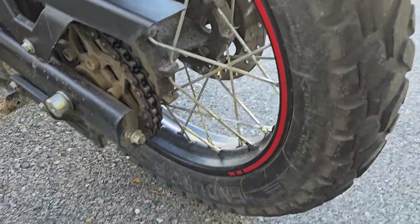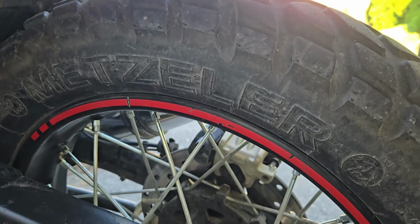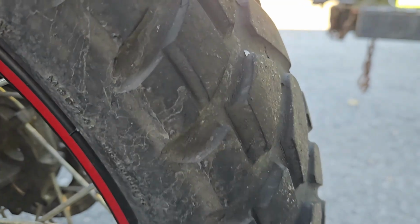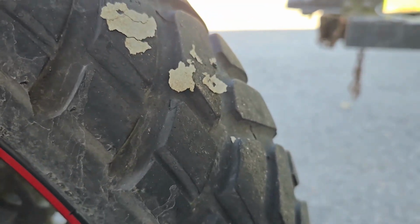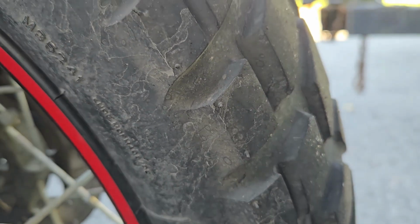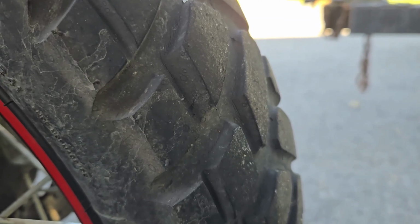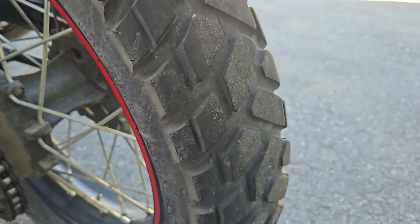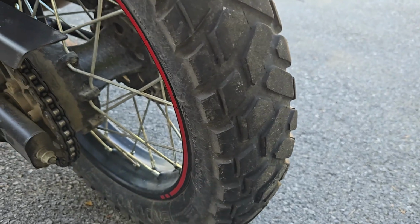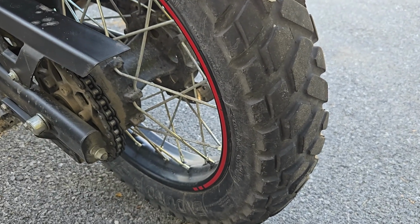And I replaced it with a Metzler. This is an Enduro 3 Sahara. And this is now with 3,000 miles on it, which is at the same mileage that the original Seat died, wore out. And you can see we're still at about half to maybe 30% tread remaining. So it's not too bad. I'm going to just plan on, when this one goes bad, I'll just plan on replacing the front one, which may still have some life left in it, but by that point, it's time to move on.